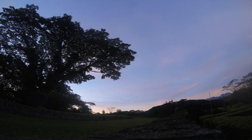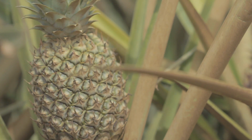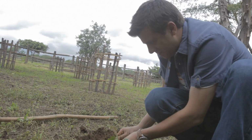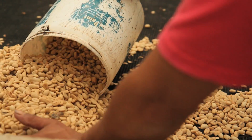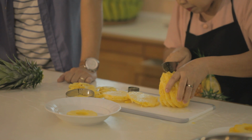Next time on Market to Master, we head over to Bukit Non. We feature coffee that helps the environment and also show you a couple of baking dishes using bananas and pineapples.